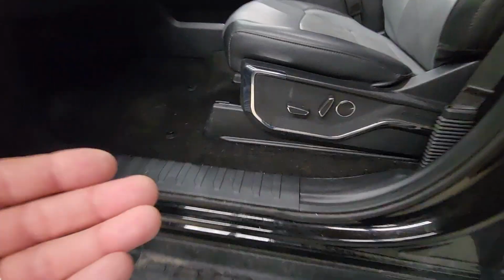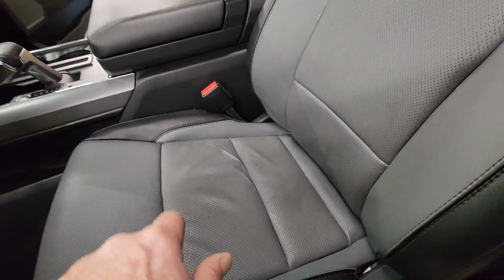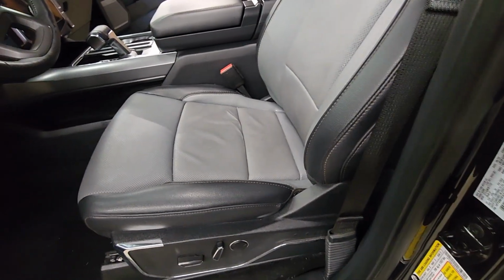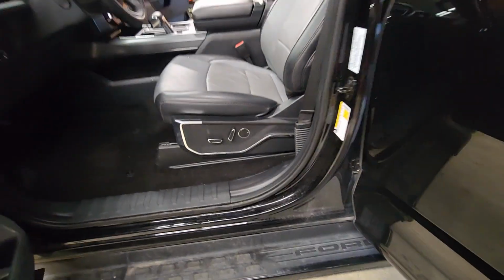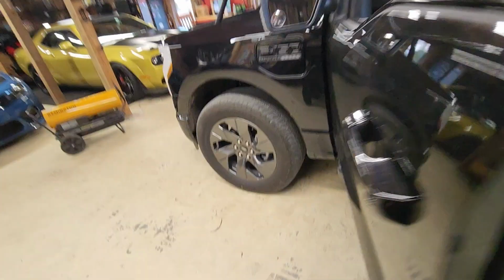And they're still here, lingering around. I've even used duct tape. Look at the seat. Look at the seat. 15,000 miles of one of my employees working on this truck, and look how trash this seat is. With just 15,000 miles, and this truck's like 6 months old. That's pretty bad, if you ask me. But I don't know, the seat was really dirty, so it probably didn't help.